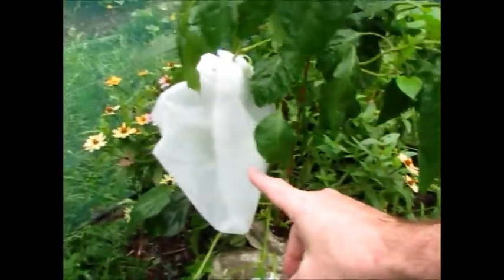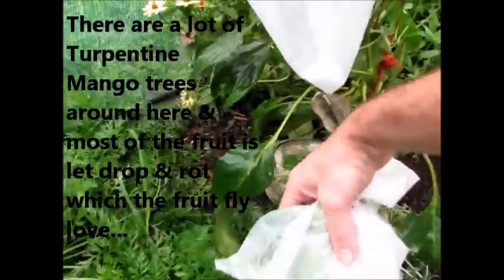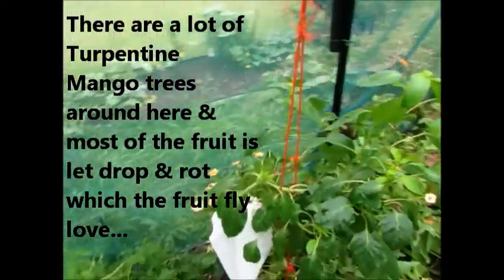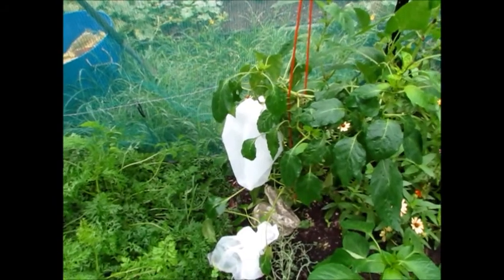Nice red looking capsicum coming on in there, so stops the fruit fly. We get bad Queensland fruit fly here. There's another one down there ripening up, and we've got one on a rock melon out the front there at the moment. So we're trying to bag up all these fruit before they get hit by fruit fly.